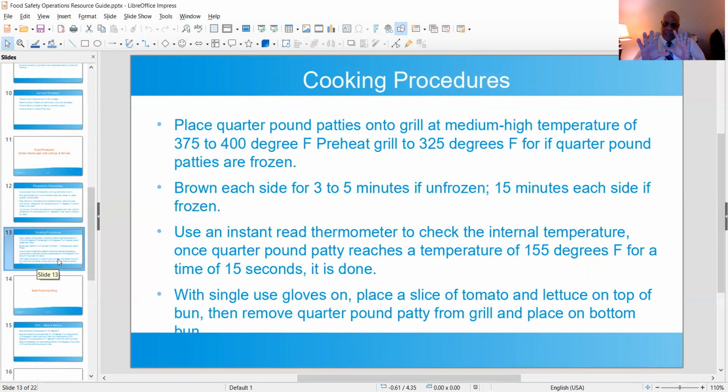Now, this is when the ground beef hasn't been frozen. But if the ground beef has been frozen, you want to preheat the grill to 325 degrees Fahrenheit. If the patties have not been frozen, you brown each side 3 to 5 minutes, 15 minutes each side if frozen.